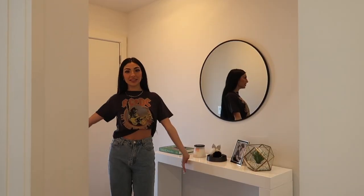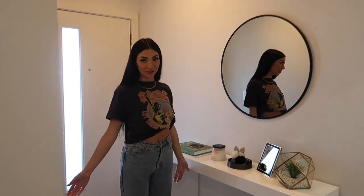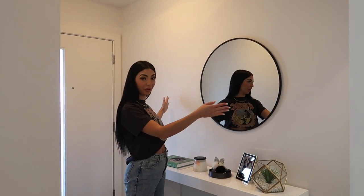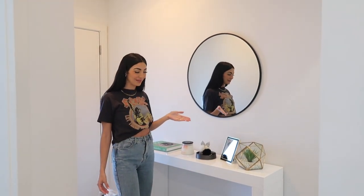Come on in. So this is our tiny entrance. We definitely try to make use of the space in the best way that we can. So this is kind of what we have going on right now. Today we actually finally found a mirror like this that's double the size. So this is actually gonna all be different next time you see our next home update.